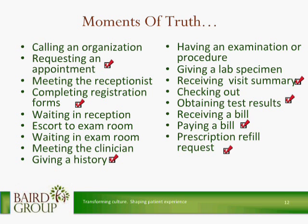And again, it not only improves the patient experience, but some of these cut down on the volume of calls to the practice. So you can see that if people request an appointment online, that might cut down on the volume of calls and the length of calls, but then also people calling in for their lab results as well.